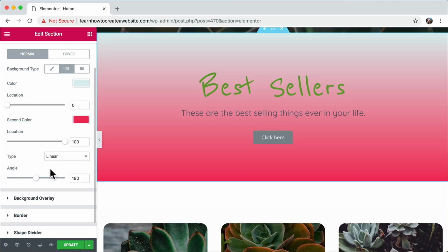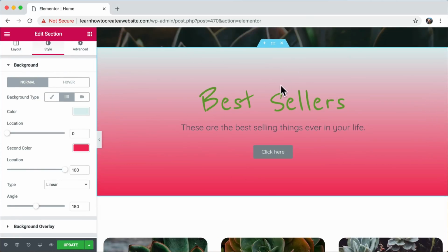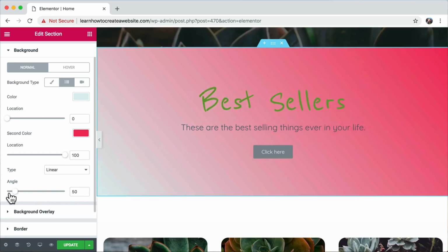Yeah, you gotta be careful with gradients, because gradients will either look good or make your website look really old. It might turn out looking like this, and that's not a good thing. You can change the angle of the gradient, which I think is just the coolest effect ever. Sometimes I just do this for hours.